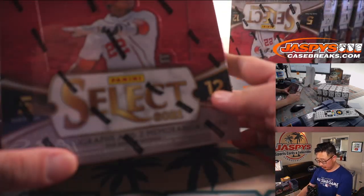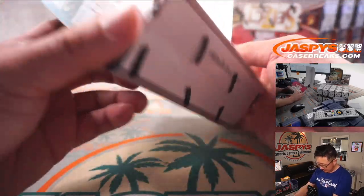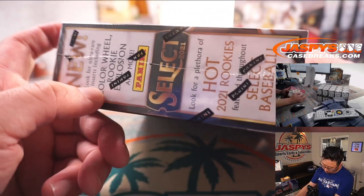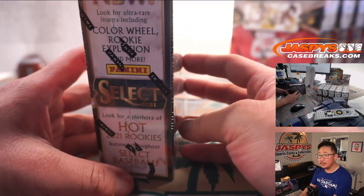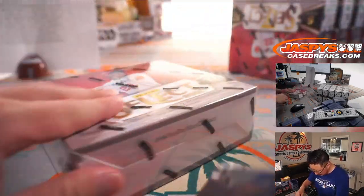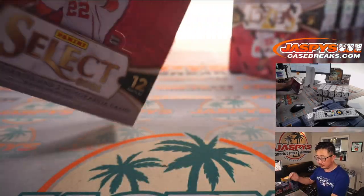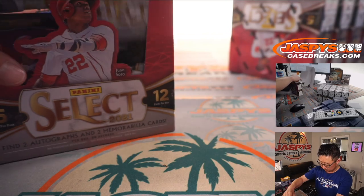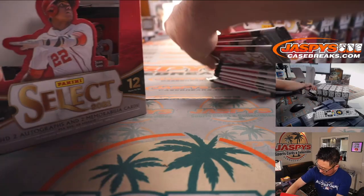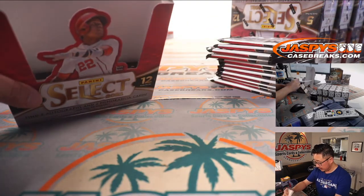All right, let's roll. There's Select. We got Juan Soto on the cover. I don't think I've seen too much Select from 2021. Some hot rookies, color wheels, rookie explosions, a lot of fun stuff. We're looking for 2 autographed and 2 memorabilia cards per box on average. There's another pack hiding down here.